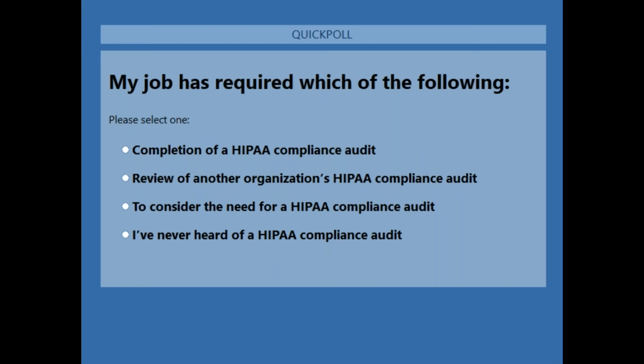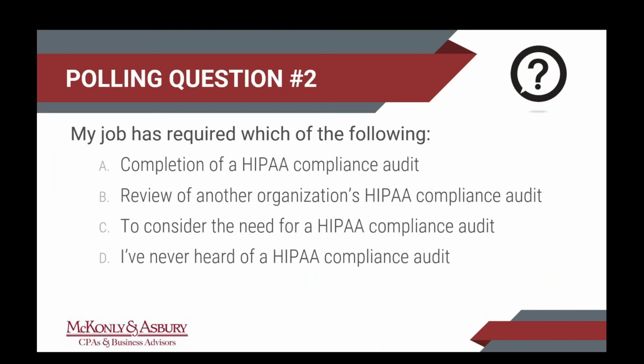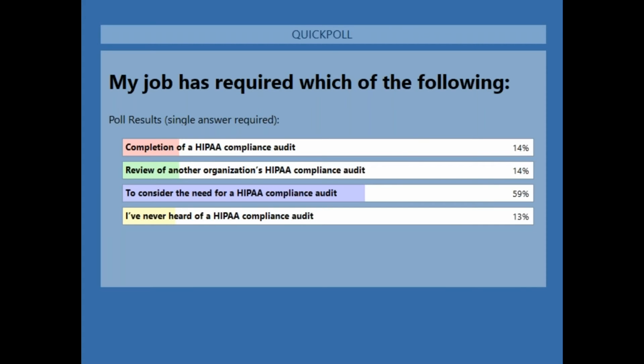They have about five more seconds, just so everybody knows. Go ahead, Dave. I think in 1996, HIPAA meant something different than it does now. And with news and social media, we're a lot further along. And you can see the results here. So we have 13% that haven't heard of a compliance audit. And again, these compliance audits are mandatory, right? But the question is, are you 100% sure that you're compliant?